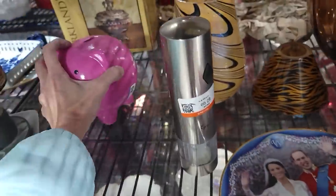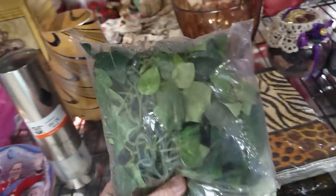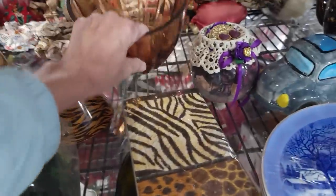See, look, you can have your own spot there now, Piggy Bank. Let's move everybody over. Because I was going to look at that, but I wanted to look at this bowl back here.